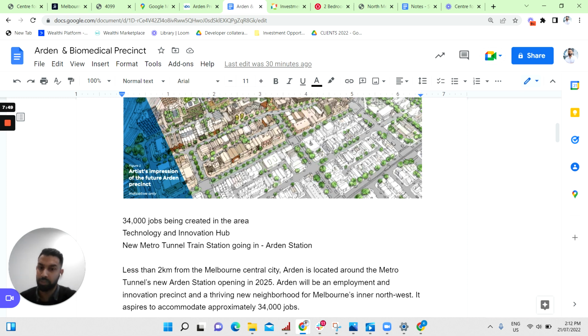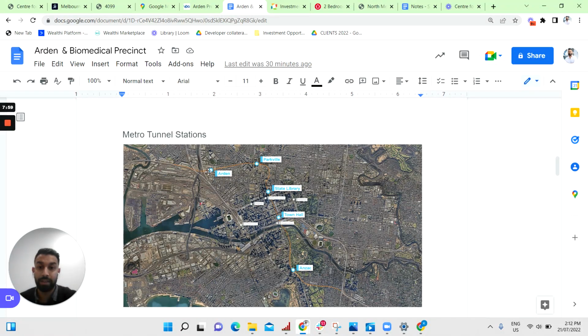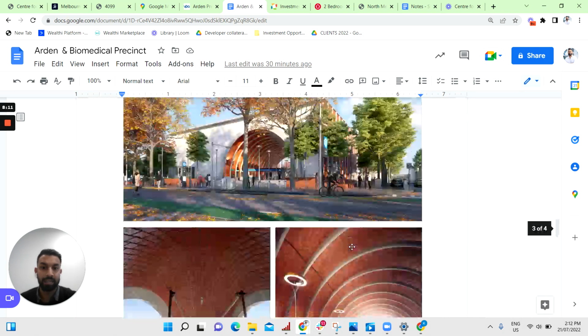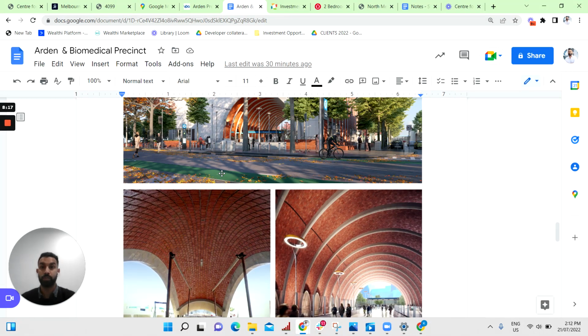There's that metro train station that I mentioned that is also going into Arden. That's going to be completed in 2025. You can see here that this is that new metro line. There's Arden, and that comes in through to the CBD through there. And here's just an image of the works that are underway and some CGIs of what this is likely to look like once completed as well.